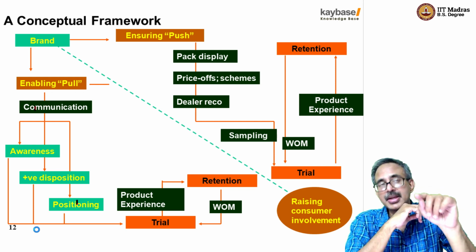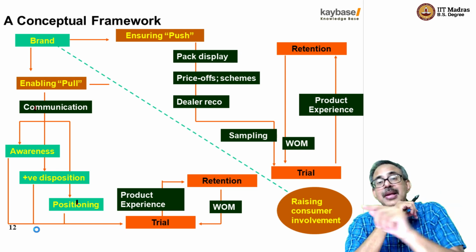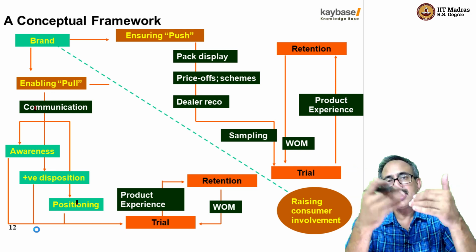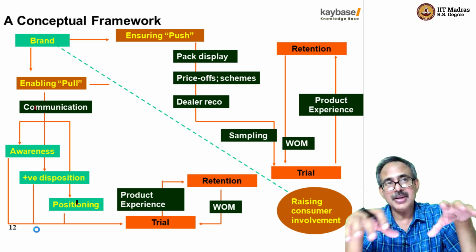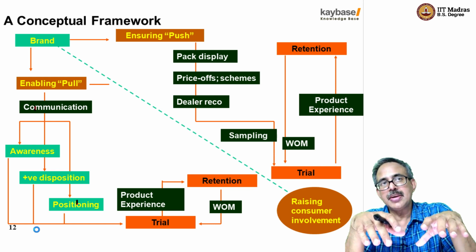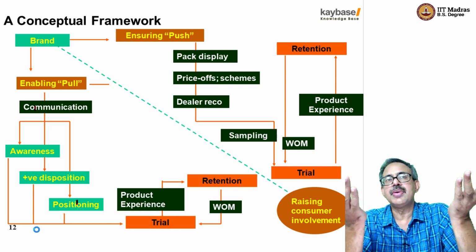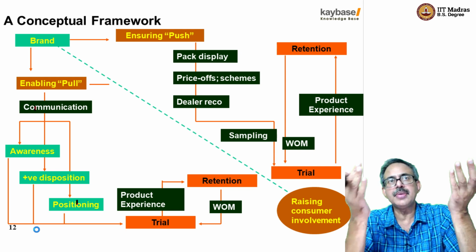Right? The best marketers raise consumer involvement in the category so that the consumer doesn't experiment with different brands. In categories where consumer involvement is high, consumer loyalty tends to be high. Categories where consumer involvement is low, consumer loyalty tends to be low, and there's a lot of experimentation happening. So in a brand health study, we need to measure how well the brand is creating pull, how well the brand is creating push, and also to what extent the category itself sees a high level of consumer involvement. Are we okay with this conceptual framework for how a brand works? We'll go forward. Okay.